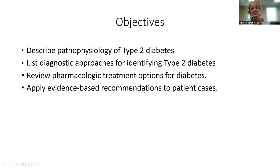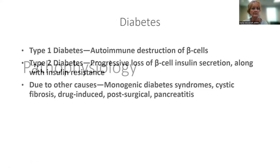The objectives for today's talk are to describe the pathophysiology of type 2 diabetes, list the diagnostic approaches for identifying type 2 diabetes, review some of the pharmacologic treatment options in diabetes care, and apply evidence-based recommendations in patient cases. I'm going to review a little bit of pathophysiology, and Maggie will go into detail the latter part of this presentation about use of the medications that we will discuss.